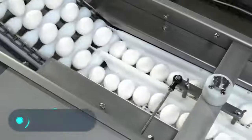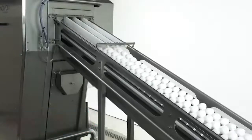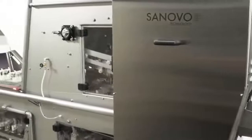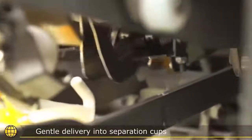Eggs. More and more supermarkets offer a service that didn't exist until 10 or 20 years ago. We're talking about selling egg yolks and egg whites separately. This reduces the amount of residues in the kitchen and saves time. Factories don't do this manually because it would be expensive and inefficient.